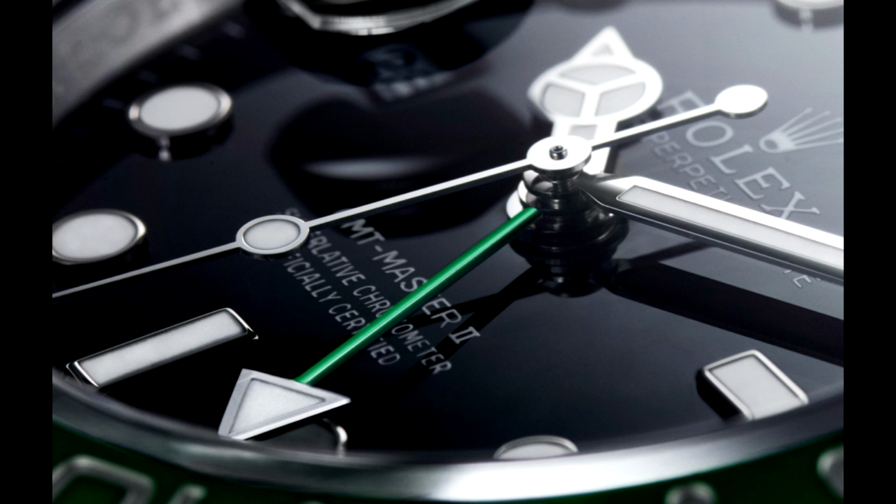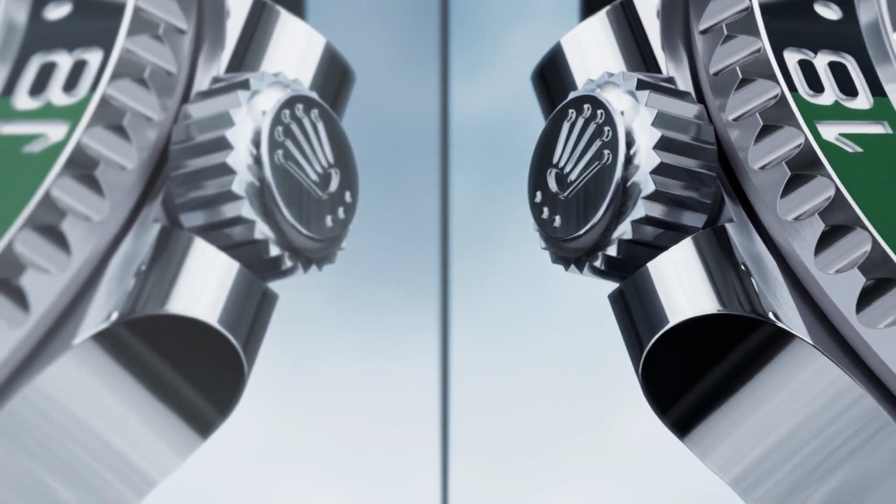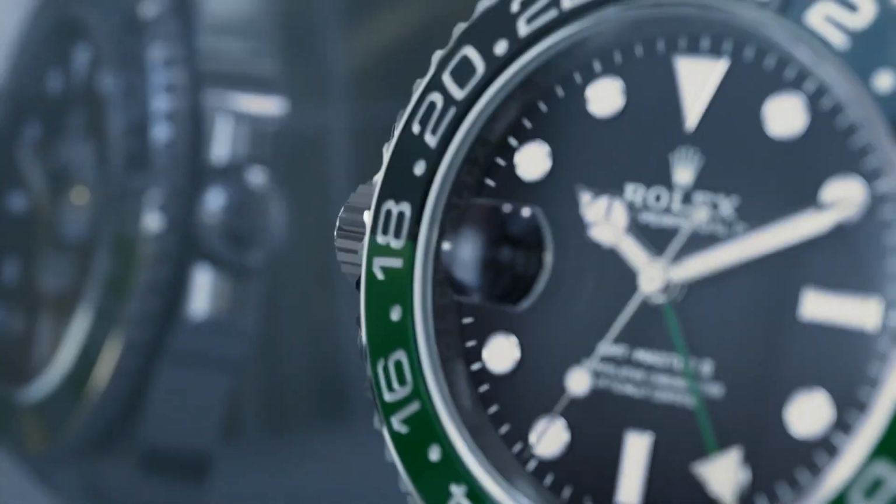There are people in the industry that were talking about what are the chances of Rolex releasing a left-handed watch, and they were dismissed by many people as just gibberish. With this release, the fans of the Rolex GMT now have something exciting to talk about.